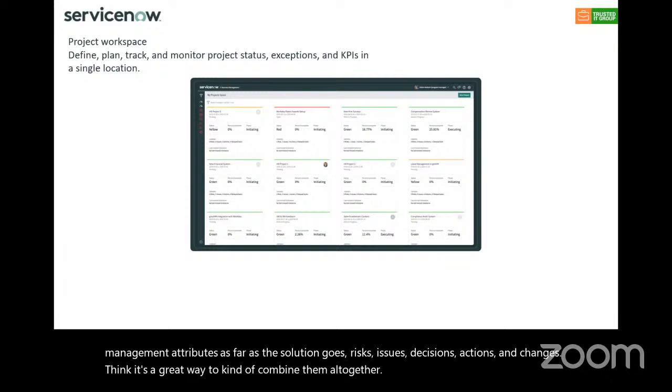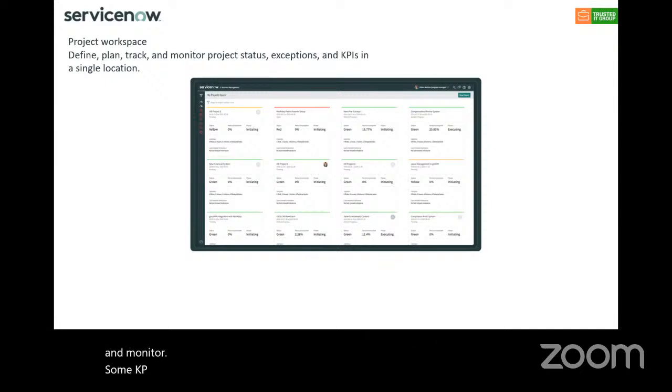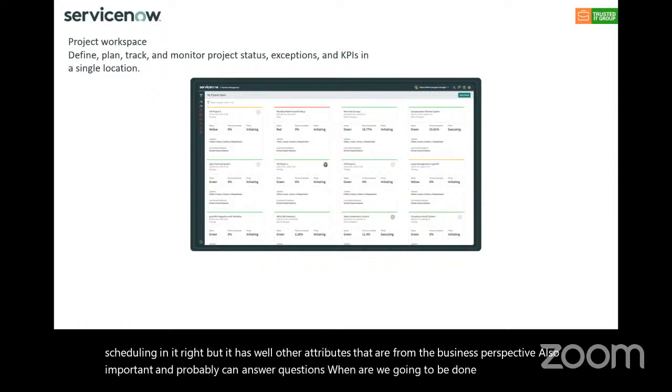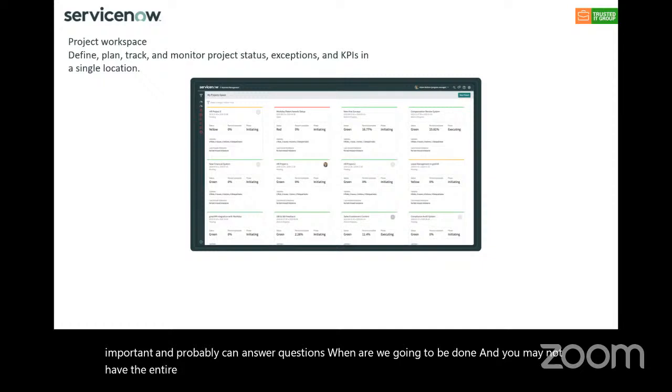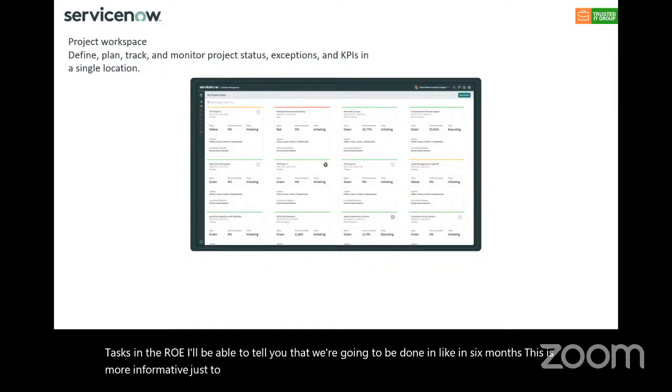Creating the project workspace where you can put things out there and plan and track and monitor, put some KPIs and have it all in one central location. It doesn't really have a lot of scheduling in it, right? But it has other attributes that are, from the business perspective, also important, and probably can answer questions like, well, when are we going to be done? And you may not have the entire best practice as far as dynamic scheduling to say, oh, if I put the waterfall style tasks in a row, I'll be able to tell you that we're going to be done in like 6 months. This is more informative just to keep everything organized, project by project, space for the project, and keeps things very easy to manage in a sense.